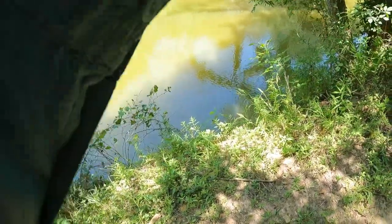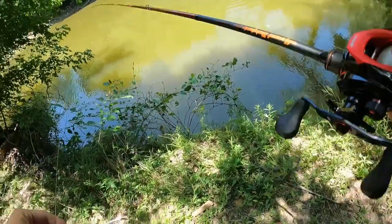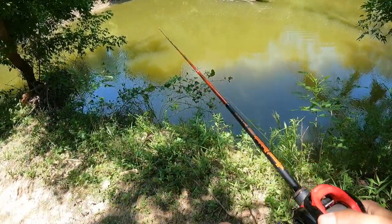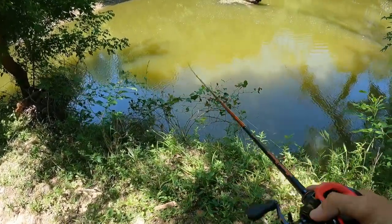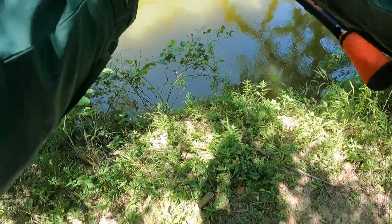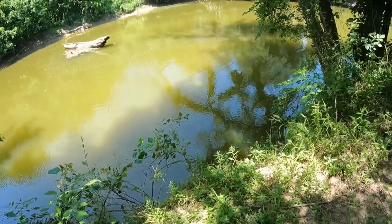Oh, he got it. Oh, he had it. At first he freaked out because something popped on top of him, and then he actually took it. Let's see if we can get him to bite again. That was a reaction strike out of him. That's the second gar I've got to pop at this thing. I think the hooks are too big.